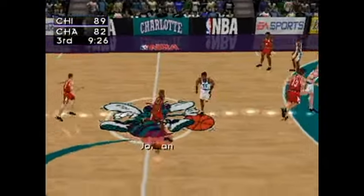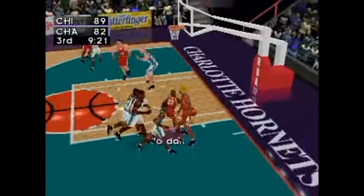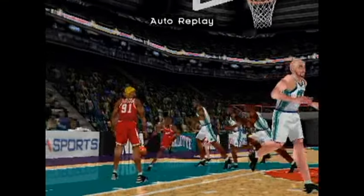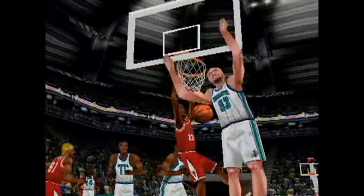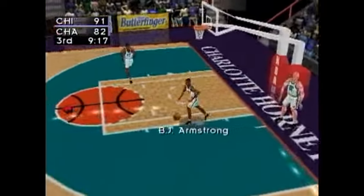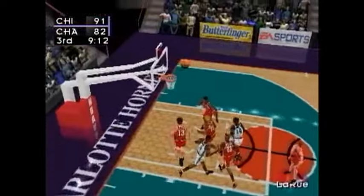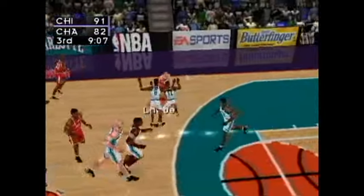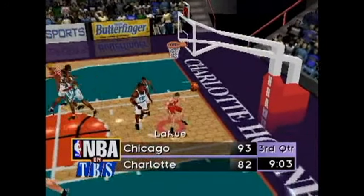Inbound pass to number 23. Number 23 with the two-handed jam. Inbound pass to Armstrong. He takes the jumper. In and out. Another defensive board by Pippen. Number 5 with the dunk.